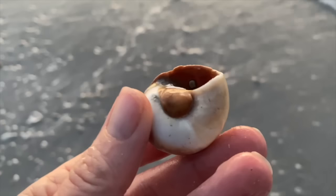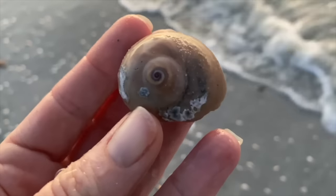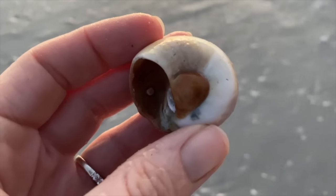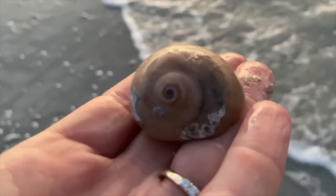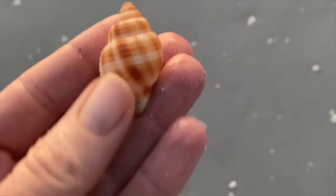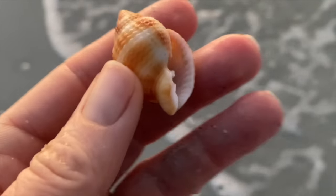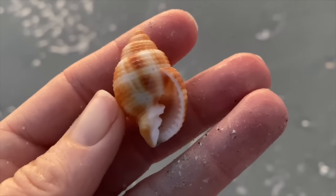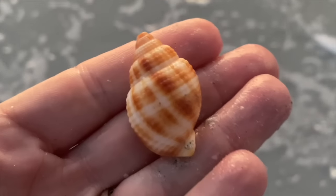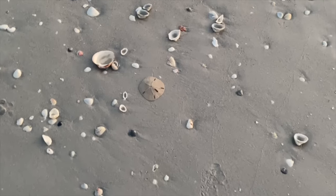And here we have a moon snail. This is called a shark eye. This is a true shark eye with a little bit of beach stuff on it. That beach stuff will not bother me one bit. It's hard to find shark eyes that size. It really is. Here's a common nutmeg. A lovely little nutmeg. Do you know that they're distantly related to augers? I know, crazy, right? Go figure.